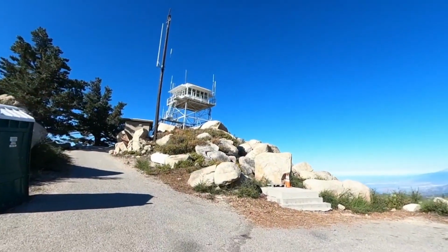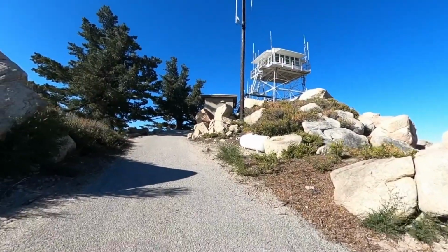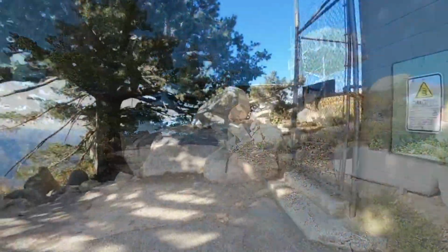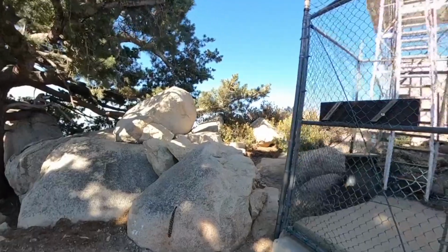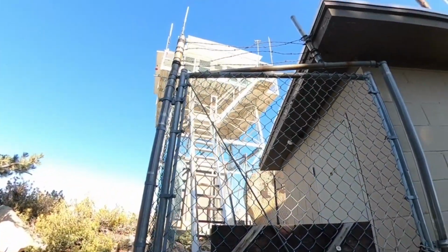Eventually, you'll get to the radio towers and fire tower right here. And you can just go up to the fire tower and see if it's open. It's usually open during business hours when there's not a pandemic going on, so check it out. You can go to the website and check out the hours as well.